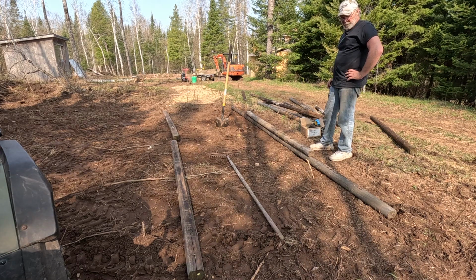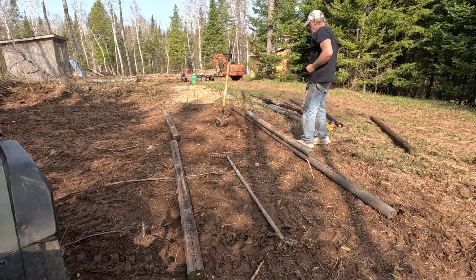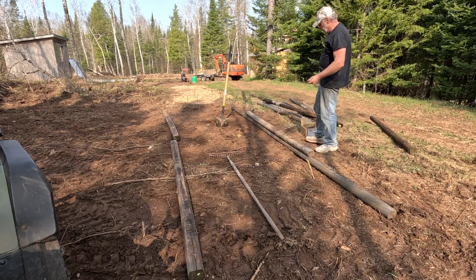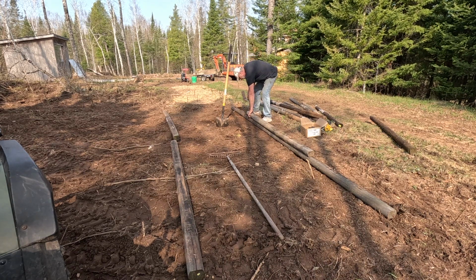This is just going to be for my strawberry bed. And at home I had a bunch of these 6-inch log screws, so I'm going to go ahead and fasten them down with this, I think. Keep them together. Split my seams.